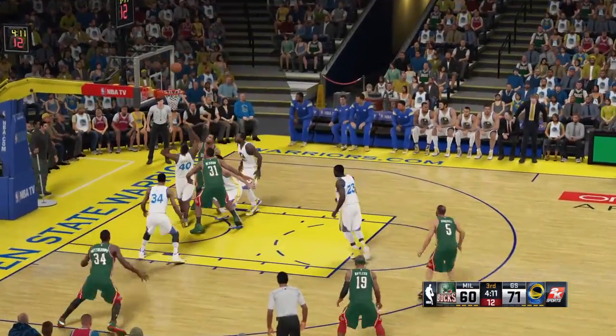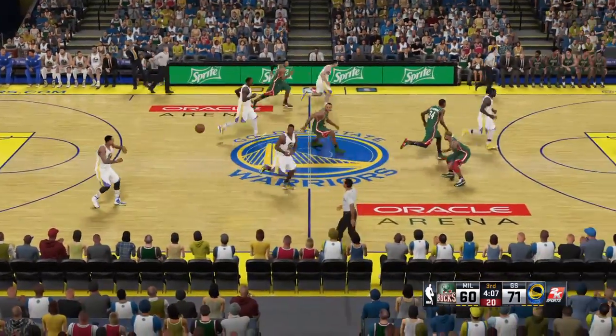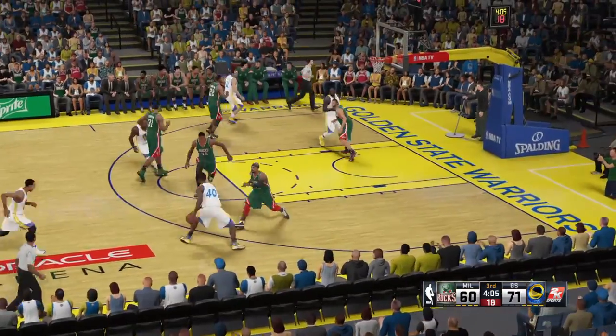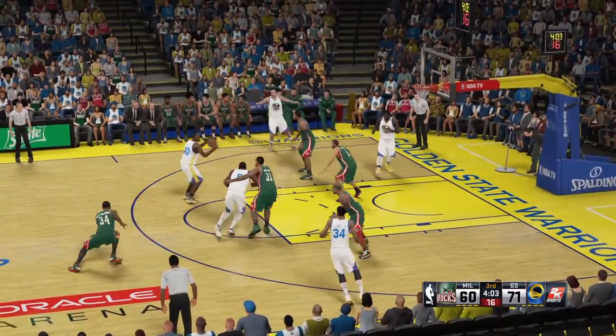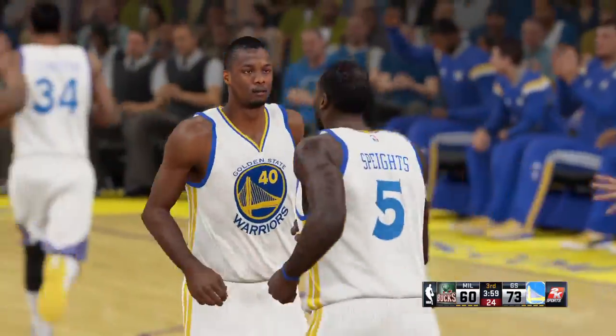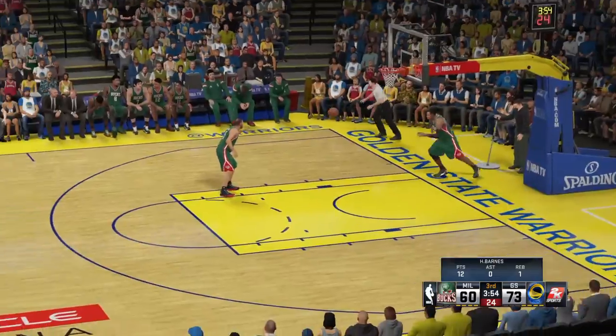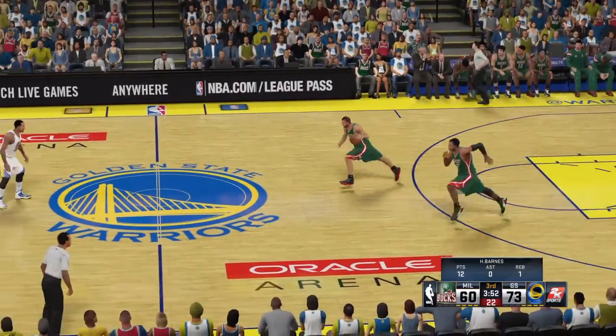Here's Middleton. Barnes grabs the miss. Well, with that much space off the pick, you've got to drop that in. Yeah, you got to make that one. I mean, that's a high-quality shot you should make 9 out of 10 times. That's good. Bucks trail by 13.